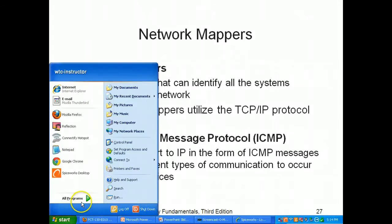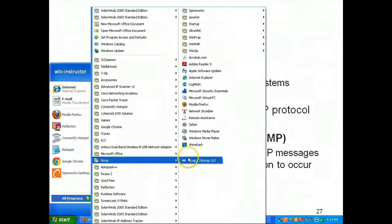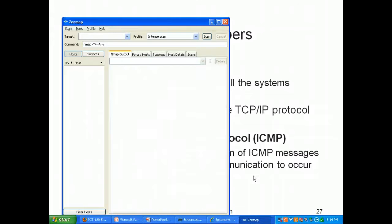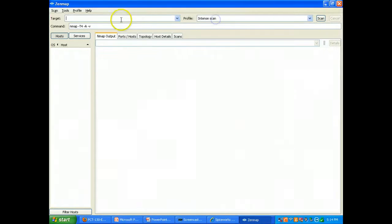Let me see if I have this one online. Yeah, I do. Here's Nmap. And you guys might have these on your computers. I think you should. I don't know. So here's Nmap. And then basically what I can do with Nmap is I can come in here and put an IP range of my area, and then I can begin to scan that range.